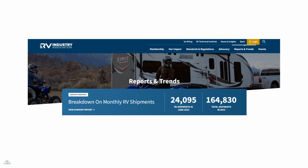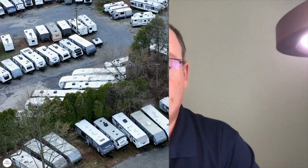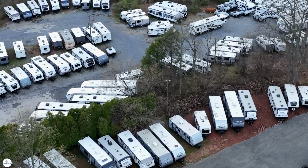Well, let's start with the latest RV shipments report from the RV Industry Association. And keep in mind that this is the number of RVs that were built and shipped to dealers, not the amount that were actually sold at dealerships. In June of this year, manufacturers built 24,095 RVs, which is down 46.4% compared to June of last year. And it's a similar story year to date, as RV shipments are down just about 50% year over year. It's really the same story, folks. Manufacturers are cutting back, way back, on production as dealers are trying to sell excess inventory.